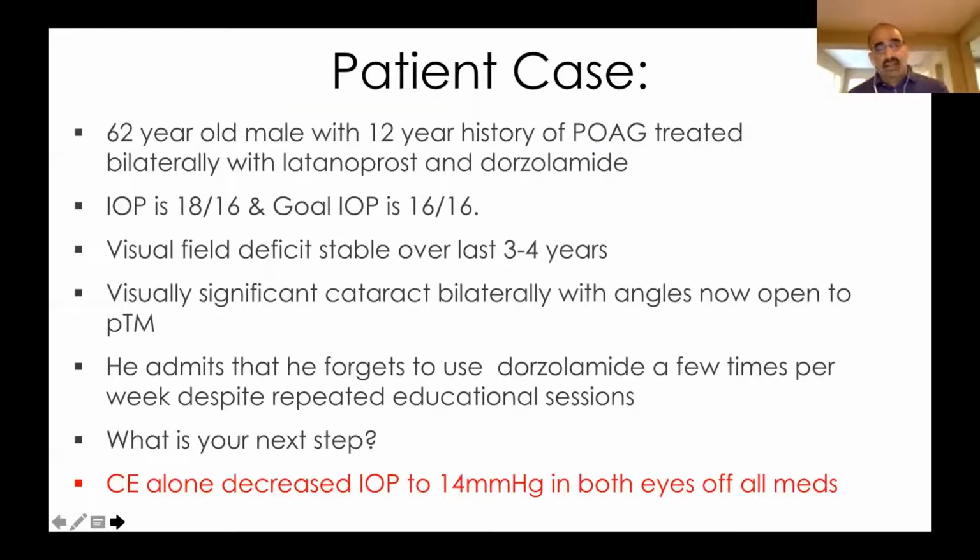So back to that case report that we started out with, what is your next step? I don't think it'll come as any surprise that the thing we did in this case was cataract surgery alone. The pressure decreased to 14 millimeters of mercury in both eyes, and the patient was off of all medications, which he probably wasn't taking to begin with. So we were able to achieve our goal pressure and get the patient off of medications that he probably wasn't adhering to anyway.